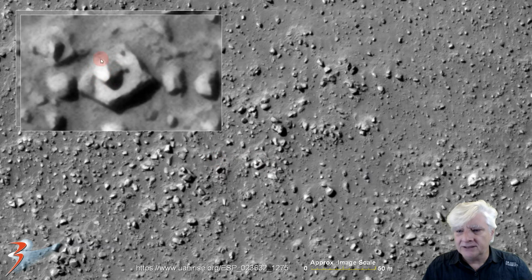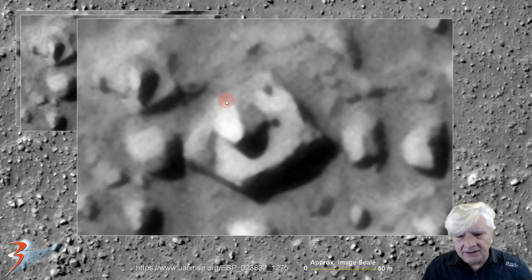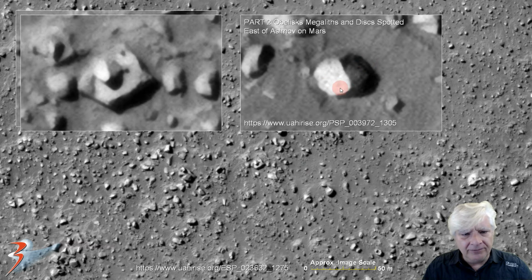And then this piece over here is about 12 meters across, and this feature on top, we've seen similar ones. I'll show you another example. That piece there is about, let's see, that's about 3 meters across. And it's a strange rounded part on the center of that block. And there's another example like it. This is from part 2, obelisks, megaliths and discs spotted east of Asimov on Mars. So also close to this site where I discovered that one. More common design features going on there, guys and girls.